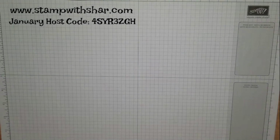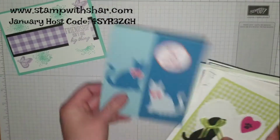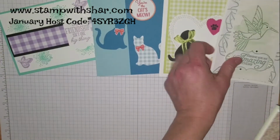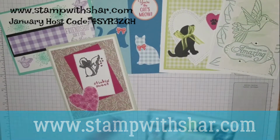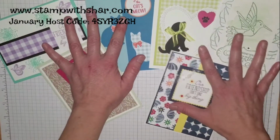I love card swaps. A great way to get a bunch of different cards. And again, I will have images of all the different cards with everybody's information. So if you want to head on over to my website, www.stampwithshar.com, there you'll be able to see everybody's works of art.